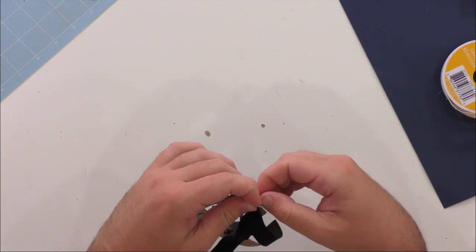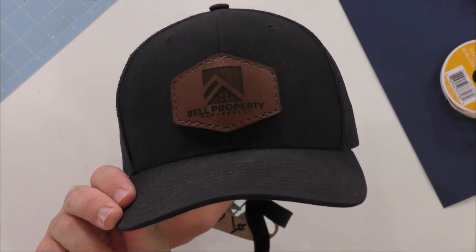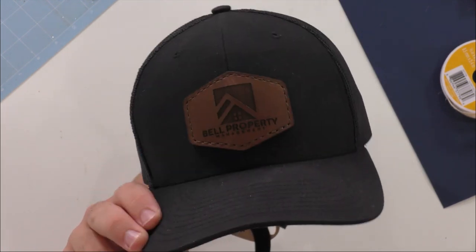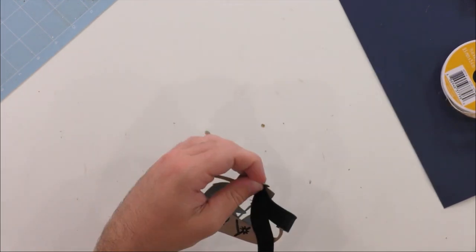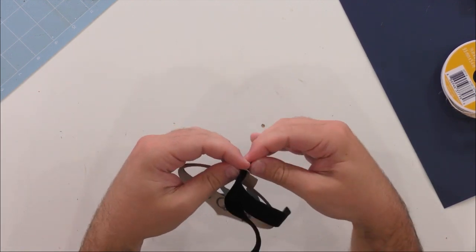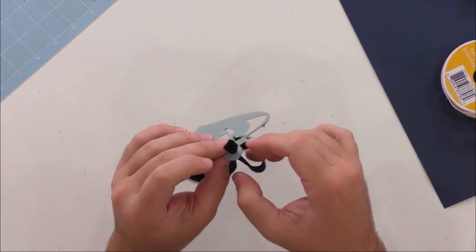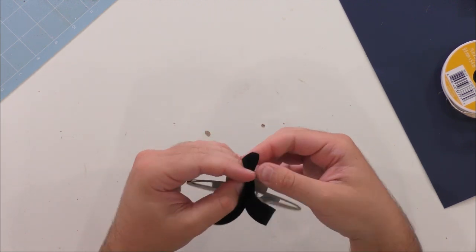I like your hat, Tanner. Oh my gosh, this is our property hat. It literally says Bell Property Management. Have I not worn this on a live stream before? I don't think I have. I don't remember. Anyway, I love this hat. It's black, it's leather, it's easy to wear. Thanks for noticing.